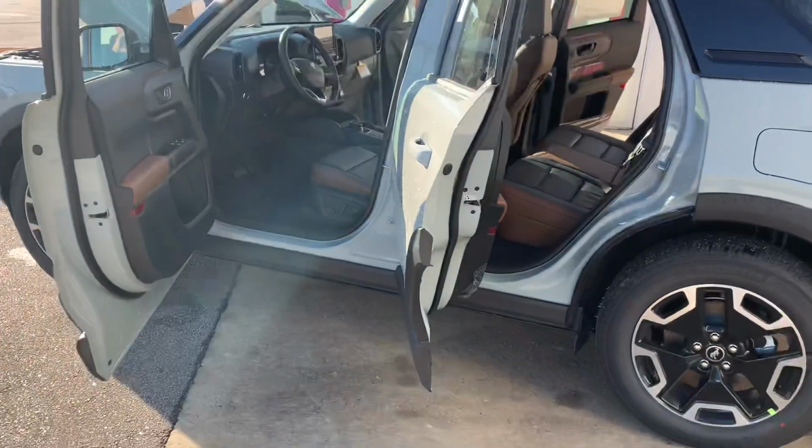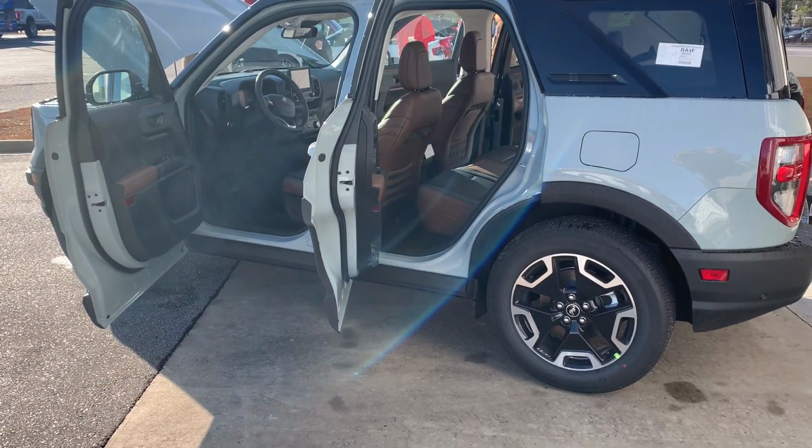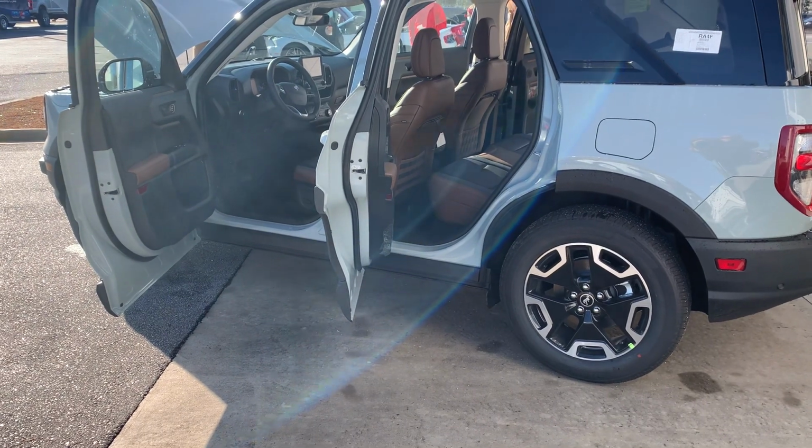Just wanted to show y'all a few vehicles. I'll try to make another little video here shortly when a few more people show up, get a little more crowd.